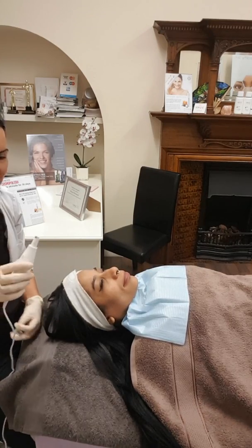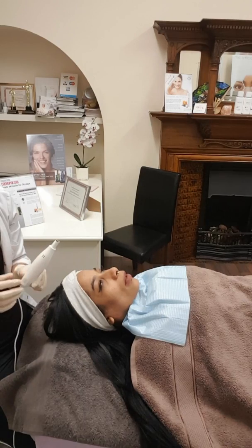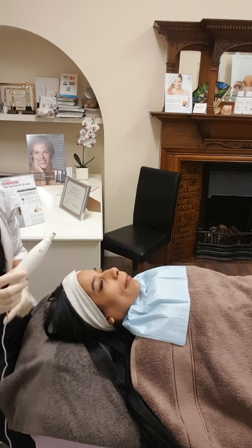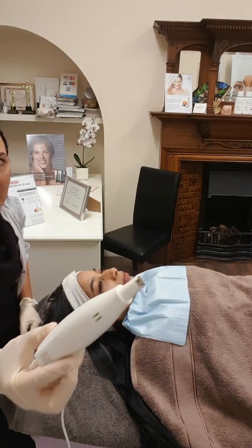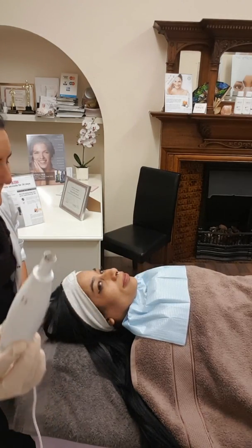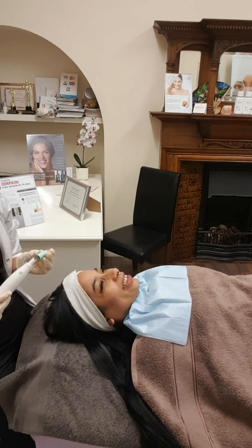So, as you can see, microdermabrasion machines come with a little filter, and that collects all the dirt that you suck in. Can you see? You can see how much skin has been removed. That's a lot.